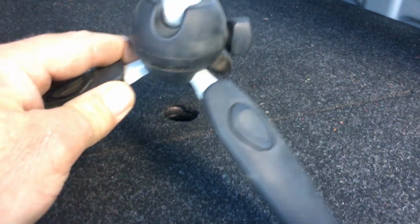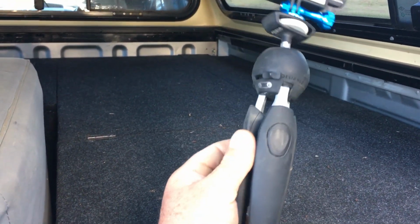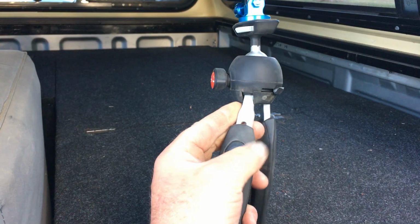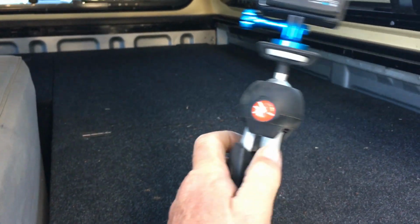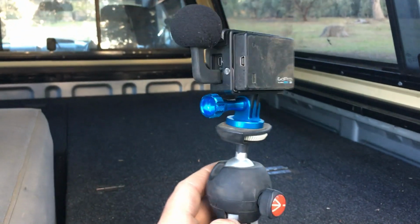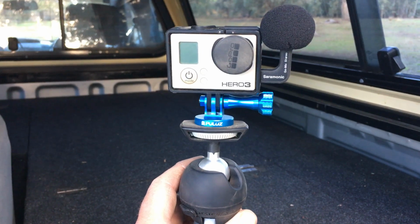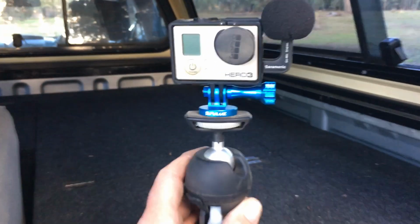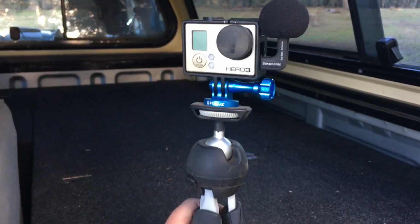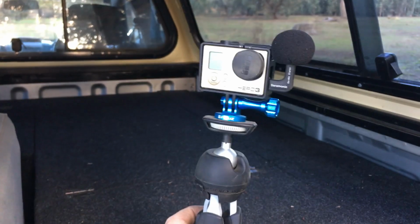GoPro mount for the tripod, and the little tripod is a Manfrotto Pixi Evo. Good little tripod, you can use it sort of for a selfie. The legs extend. It's really well made actually. It's all fully adjustable. It's got a ball head there. It can collapse down that way, so you can sort of do right angle filming. But pretty good little vlogging camera or YouTube sort of camera. Good setup. So that's what I use out in the field anyhow. So if you're interested, there you go. Righto.